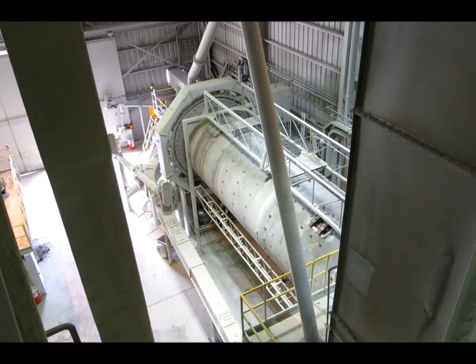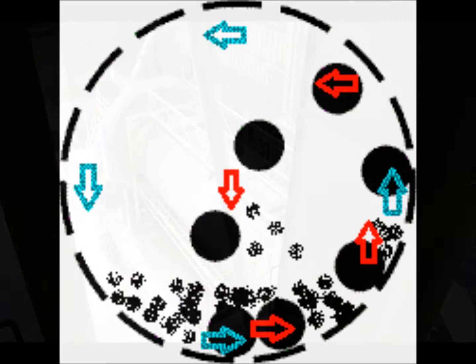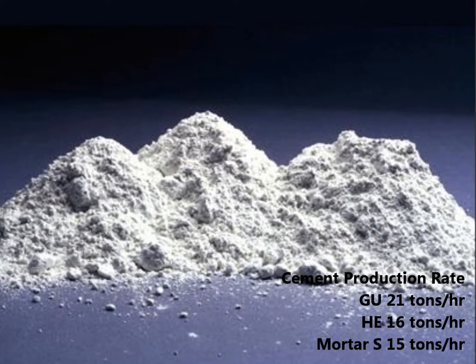The clinker, combined with a small amount of gypsum, which is used to control the final set time of cement, is then ground in a ball mill, where steel balls tumble inside the mill, crushing the clinker. When this product exits the mill, it can now be considered Portland cement.